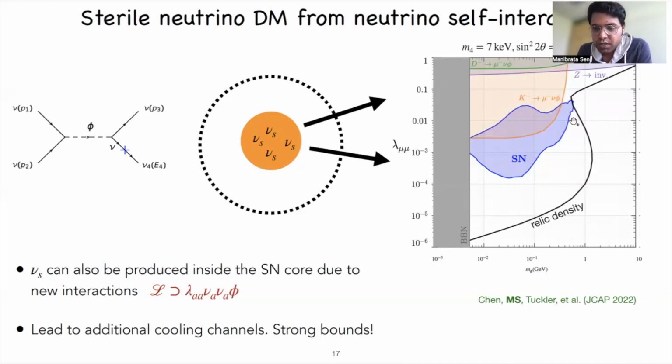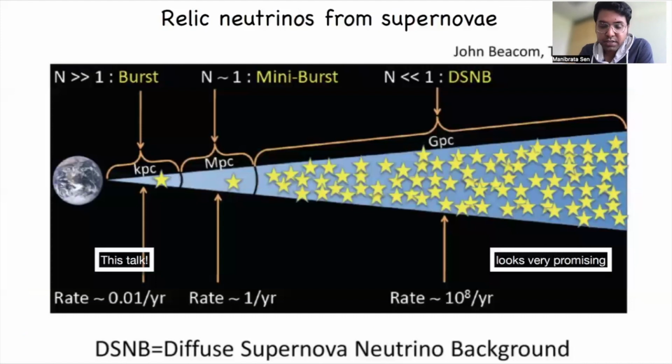So again, without going into the details, the idea is that any kind of new particles that you produce would basically end up cooling the supernova very fast, and then you can use this to put constraints on the parameter space. Now, of course, a galactic core collapse supernova is very rare. The rate is less than about 1 per century or so.